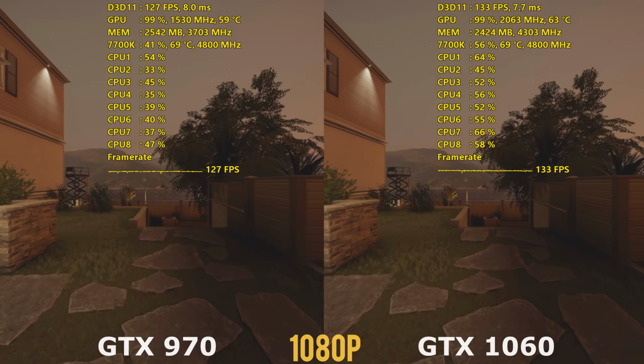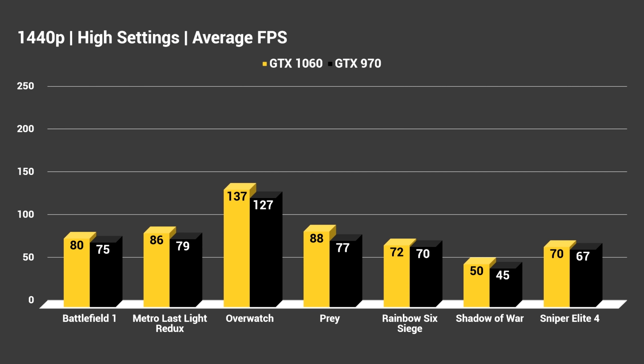and it can even handle 1440p very well, as you can see here on the average FPS, still trailing behind the GTX 1070 by about 5 to 10 frames per second across pretty much all the titles here, and still maintaining over 60 FPS average in every game that I tested, with the exception being Shadow of War.